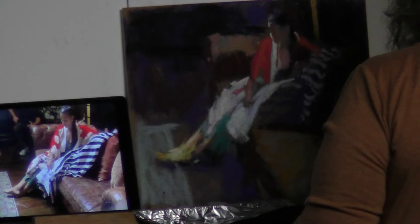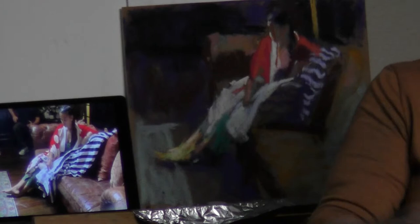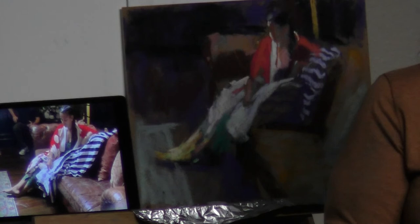And pastels are very forgiving. If you make a mistake, it's easy to cover them up. Not as a habit, but sometimes I will use the same reference to do both.